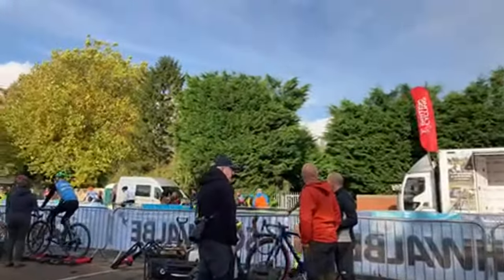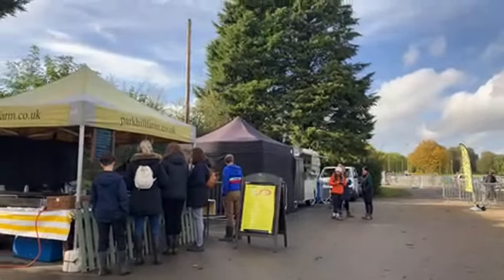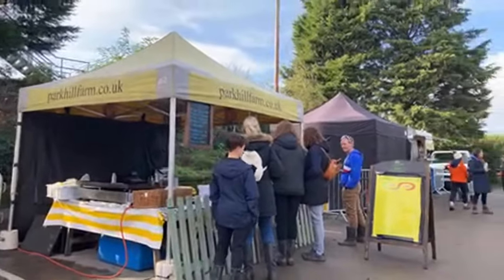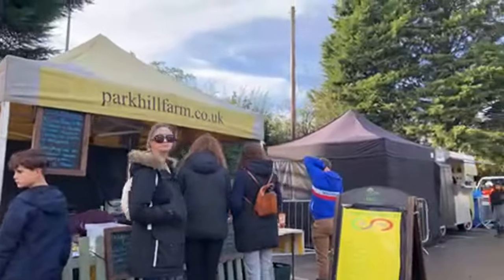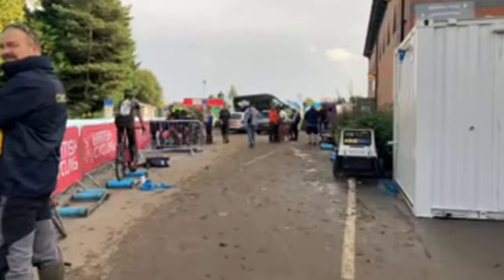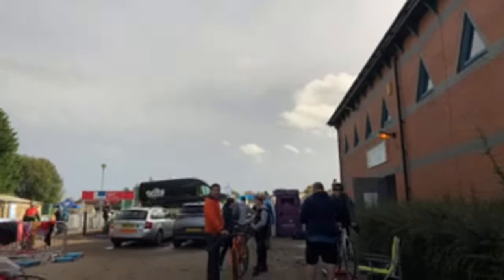It's nice that we have quite a large, thriving area where we've got lots of different stalls. We've got our coffee vans, we've got Park Hill Farm, which are a sort of home farm barbecue style stall. And then we've got another coffee van over there. And this is where we have our sign on, and it's also where lots of people do their rollers. And then we've got our podium there. It's really nice that we have a stretched out area where, after you've finished racing, you can have a look at the stalls, or treat yourself to a coffee or something similar.